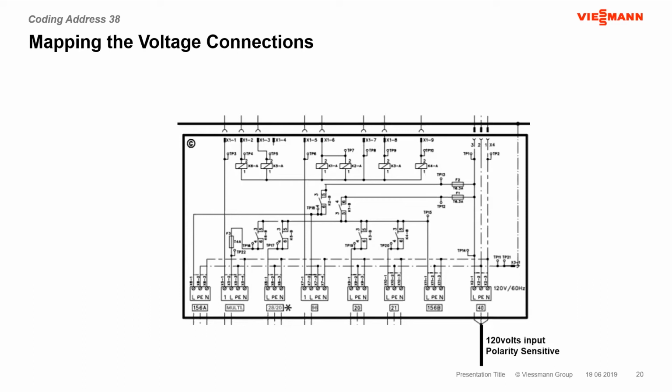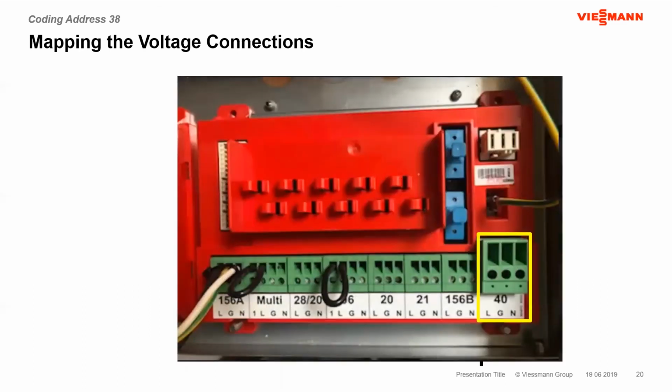So the first thing we're going to do is have a look at when we put the power to the control. For people that have been using Viessmann for years, all the way back to previous generations of controls, we've always typically used a color of a plug, which is usually green, and a number for power into a control. If you're looking for the 120 volt, sometimes it's 230 volt depending on the generation of control, you want to see where that power is terminating on the Viessmann device. It's going to be at the 40 plug. So the 40 plug indicates power into our controls.